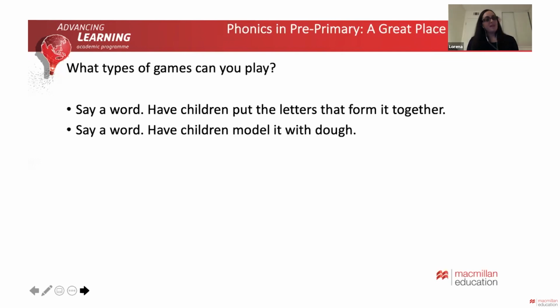Another one, say a word and have children model it with dough or with clay. Okay, so the same thing with clay. So you can give them the letter cards, and if they need help, they can model them on top or not. Maybe they already know how to form that letter with dough and they can do it without help. But you can do it with both, with help or without help.